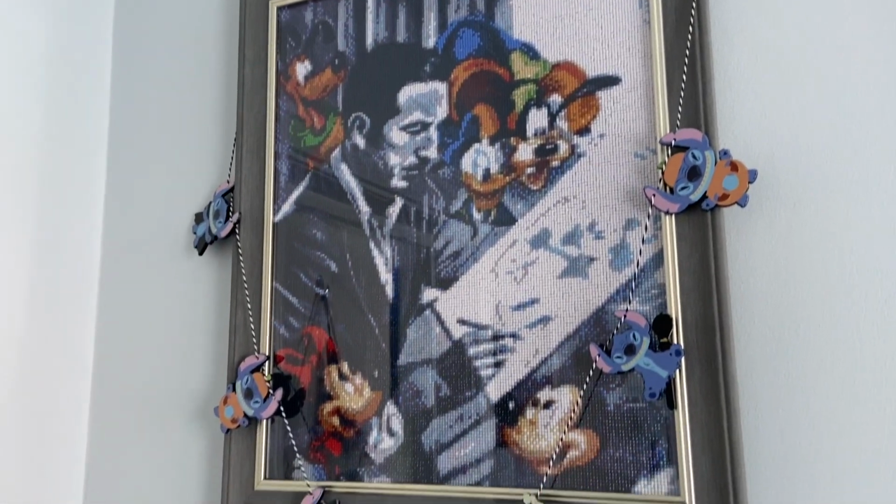And then last year I got a wooden Stitch garland from Primark of Stitch in different Halloween costumes. I've put that around my wall picture, because I couldn't think where else to put it where it wouldn't rattle. And then it was time to put out my greeters, I think they're called. Primark do these like extendable Mickey and Minnie plushes.